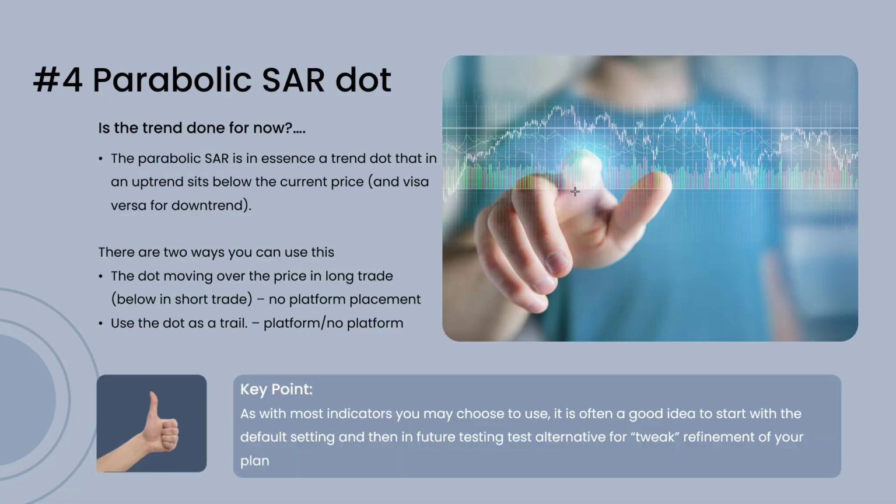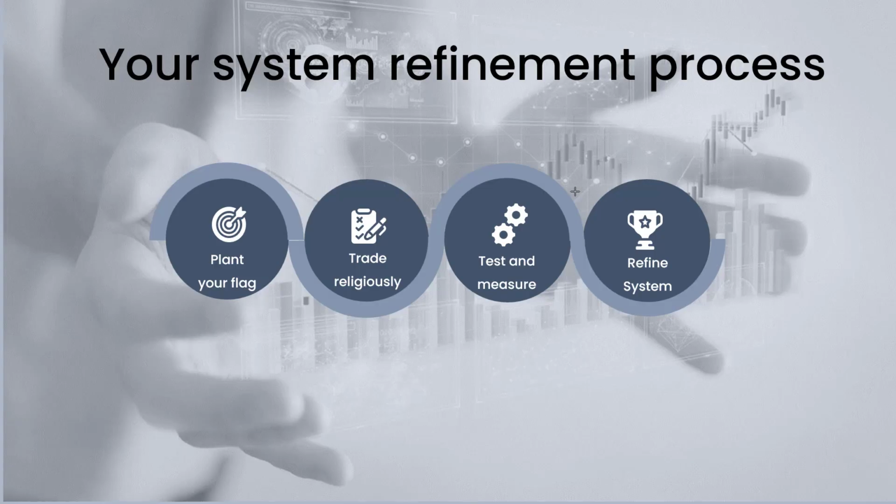Irrespective of what we do, there's a few messages that are really important from this session. It's a good idea to always start with the default setting when you're using an indicator. You can tweak refinement later on as you go. Secondly, of course, you've got that decision to make as to whether it's a close with whatever you're using or it's an anytime touch. And of course, having that safety net stop is critical.